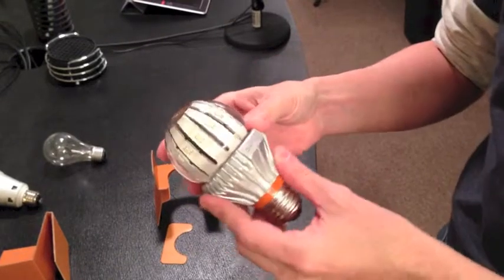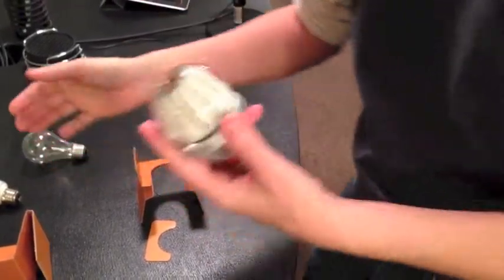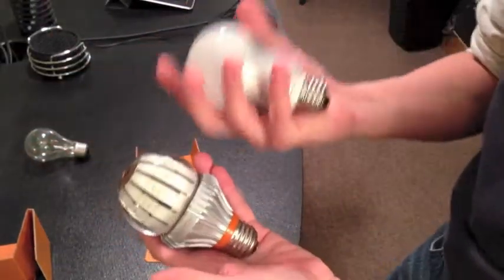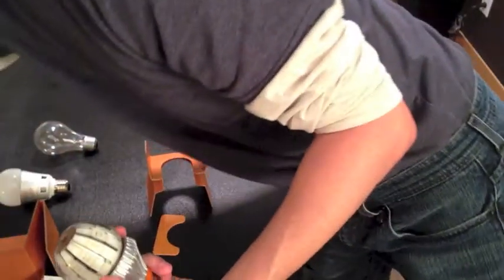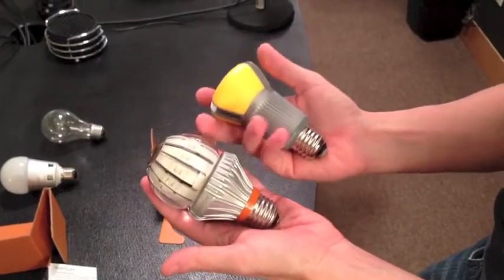It's non-toxic. So, I mean, holding it in the hand, it's a hefty bulb. This is heavier than the Pharox, and it's about equivalent to, a little heavier than the Philips.